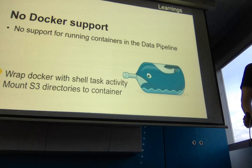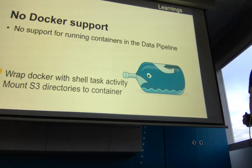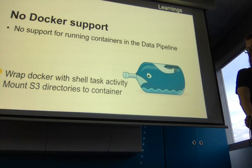And that means that we're not gonna change it pretty much ever. And then we pass the command telling it that we want to run Docker. So Data Pipeline doesn't really need to know that it's running Docker, but it's gonna be running Docker. And so we created some scripts to wrap the Docker commands using the shell activity.